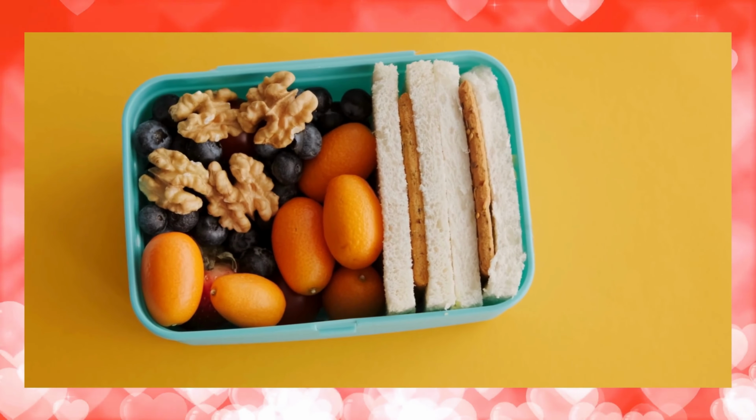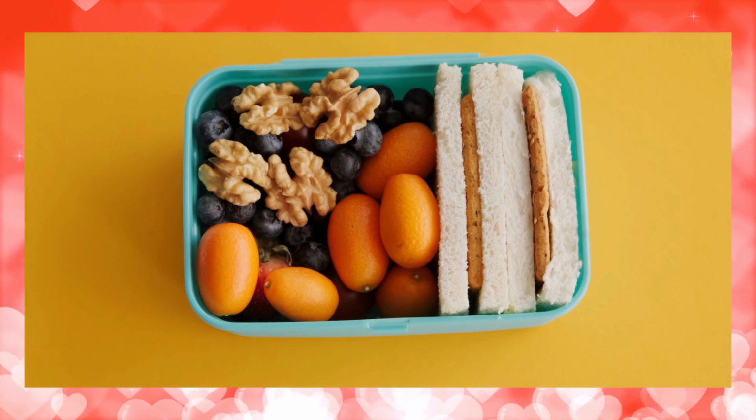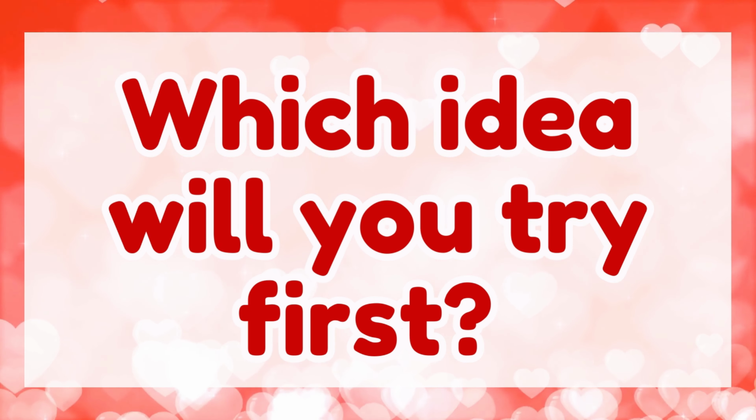Congratulations! Packing a fun and colorful lunchbox is a great way to make Valentine's Day extra special. Which idea will you try first?